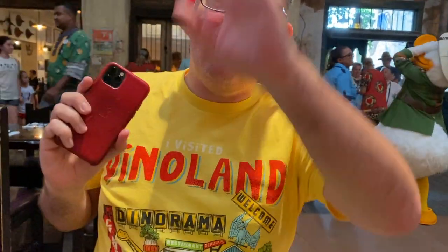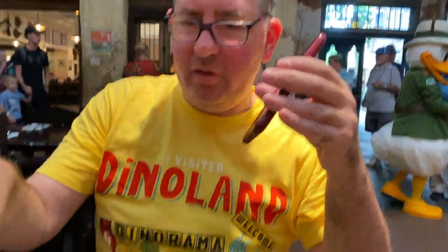Selfies with Donald, and my phone took a nosedive, flew halfway across the room, out of my hand, but my hand was kind of wet from the drinks and everything. I'll blame that. But Donald's amazing, and he's in it to win it. He is all over it. He shook a tail feather. So amazing, and he's still amazing. Character interaction is great.